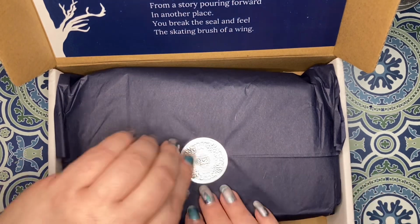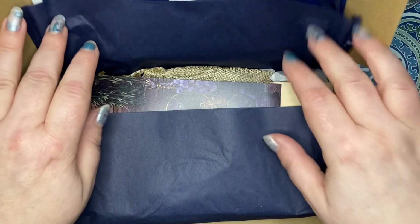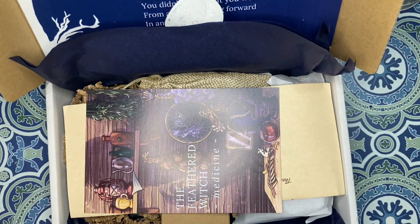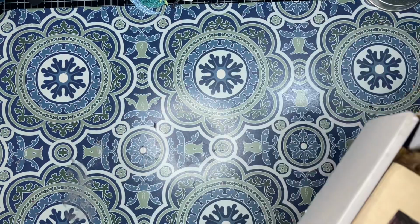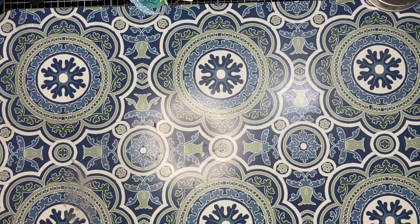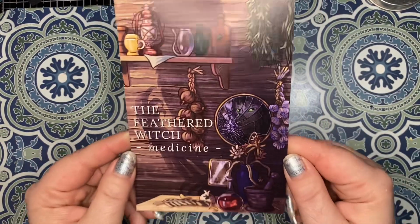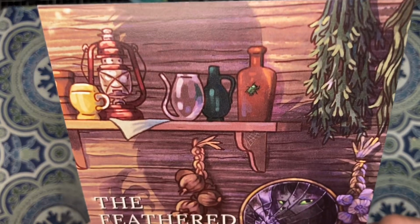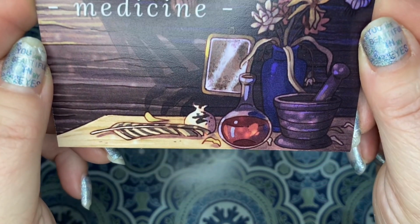All right, here we go. Ooh, here's our peek inside the box. And here is our art card. The Feathered Witch Medicine.